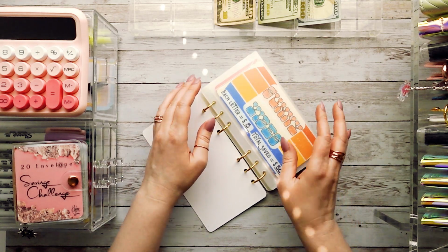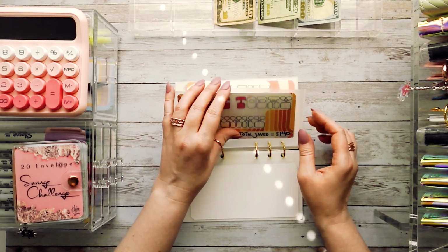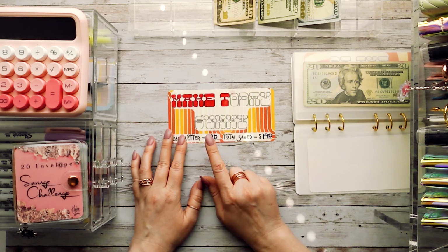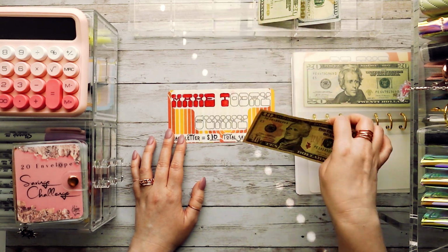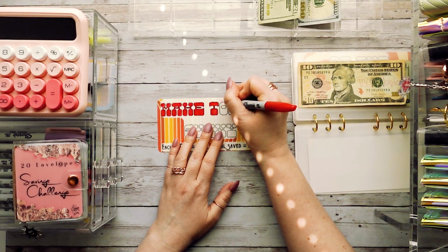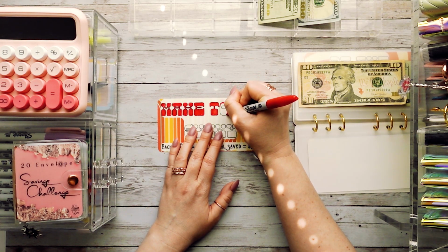So for our Sunny Vibes Savings Challenge, we are working on our second card, which says Make Today Sunny. All right, so the total for this card is $140. Each letter is worth $10. So we're only going to be stuffing $10 into this one, so we're only going to color in one letter. So this one's going a little bit slower than the other one, which is okay. I feel like we were able to finish the first card really fast, so that kind of gave me motivation. This one's taking a little bit longer, but that's okay.